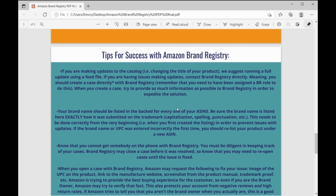You need to have your user role set up to do that. But instead of calling Amazon support and waiting to be transferred, create a case directly with Brand Registry and provide as much information as possible to them in order to expedite the solution. So explain exactly what you need to have done.